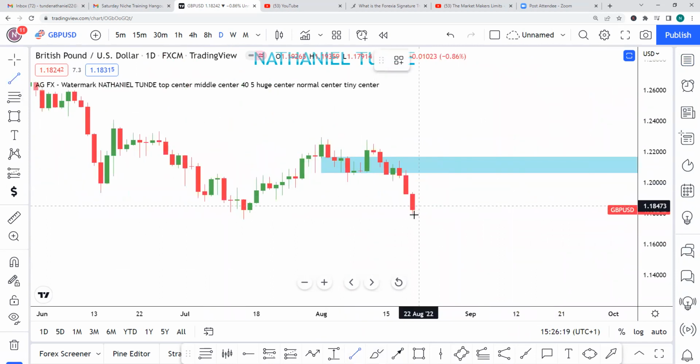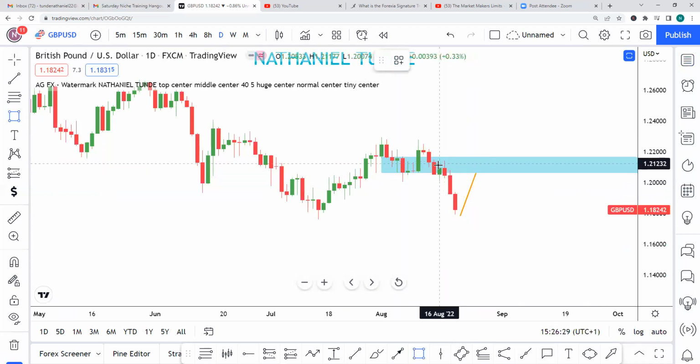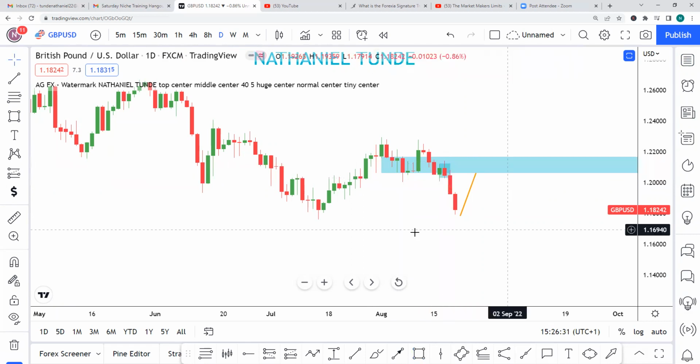But what we can do is to allow this market to pull up. Okay, on a daily time frame. Remember, we're on a daily time frame. When it pulls up on a daily time frame, we could have something like this, guys. Something like this pattern right here.